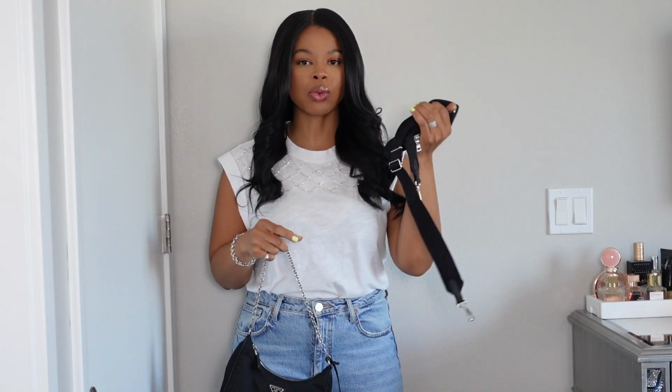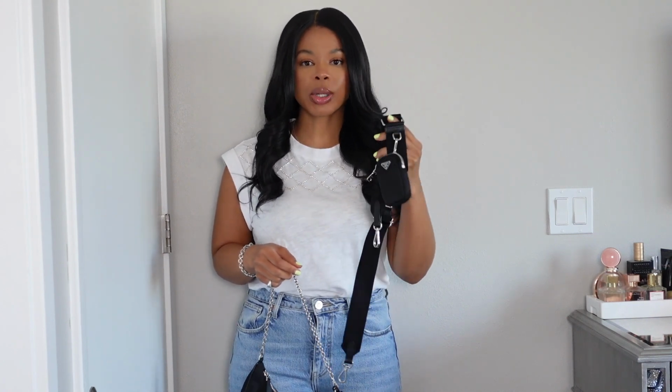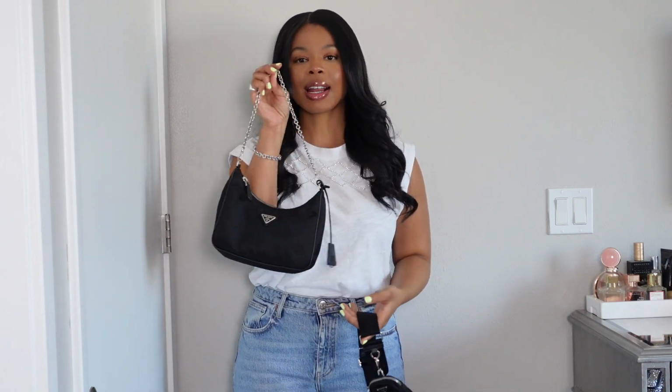That is once again removable, which is great because I rarely wear this strap. This strap is great for when I'm traveling and I want my bag to be a little secure to my body. It's also great for my casual days, and I can throw this on and be hands-free. But for the most part, I just wear this bag as is, and I love it this way.